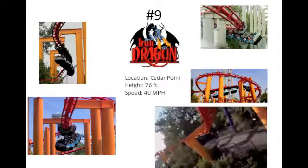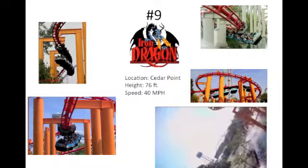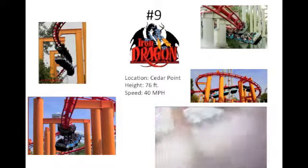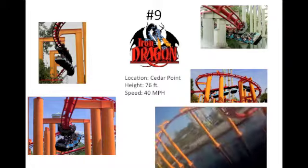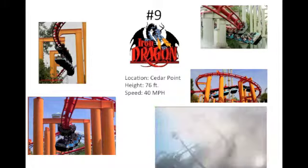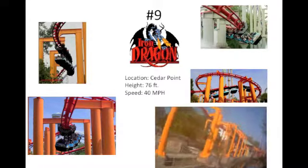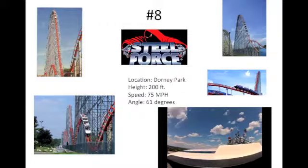Yeah, so. Oh yeah, and it goes through like a forest and it tangles in with Mantis, and it even goes above Top Thrill Dragster, which I thought was cool because it just so happened when I was riding this ride, it went right over Top Thrill Dragster when it launched. So that's cool. Ready? Number 8.